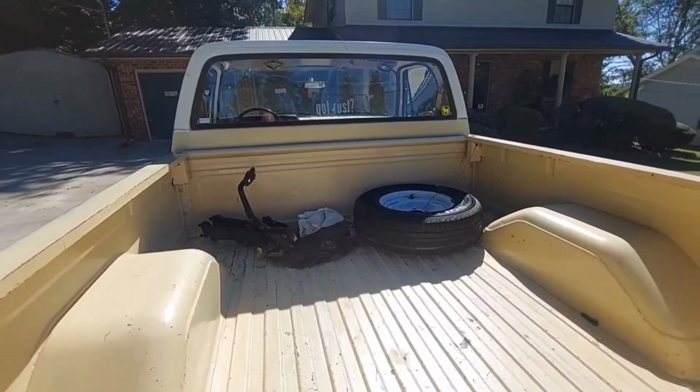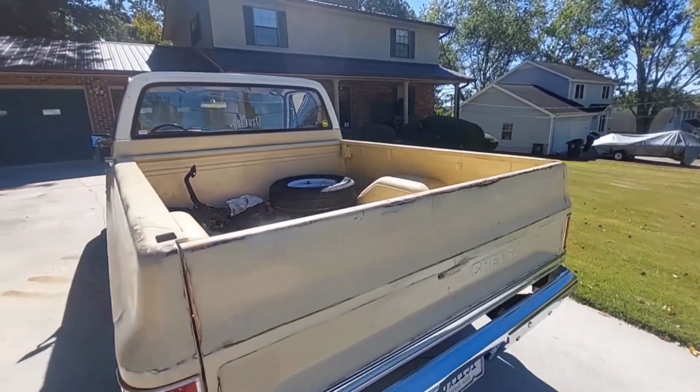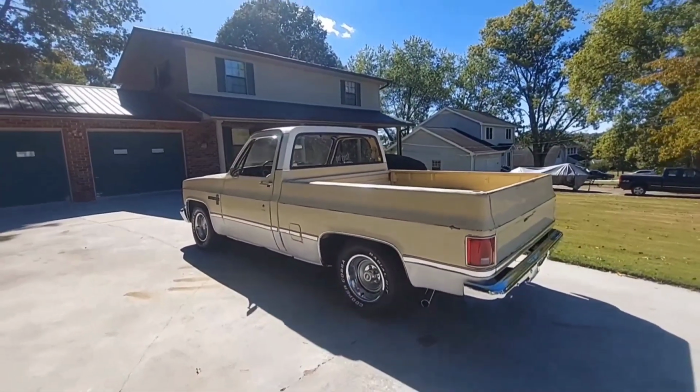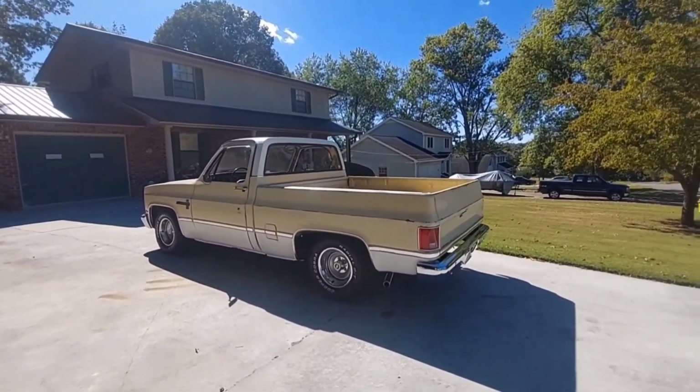Anyway, real proud to have this old truck back, and I've talked long enough, and I'm sure I'll think of some more things that Brian's done, but as of now, that's all I can think of. I'm anxious to play with it, and so I'm going to hush and end the video.